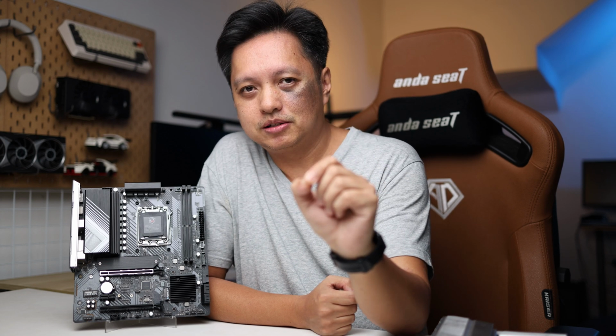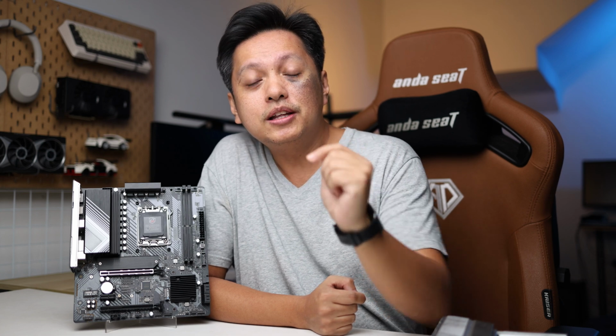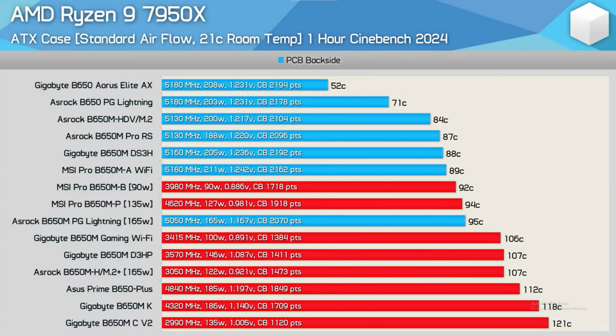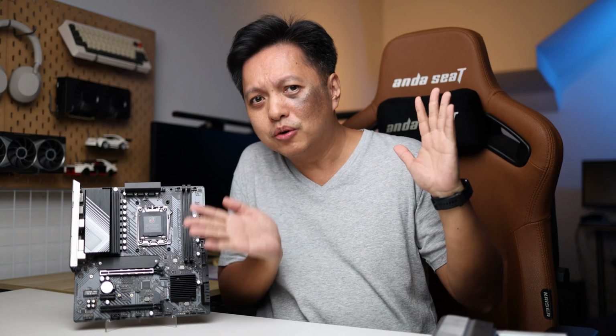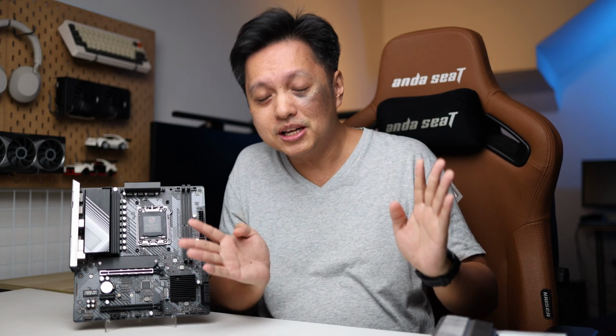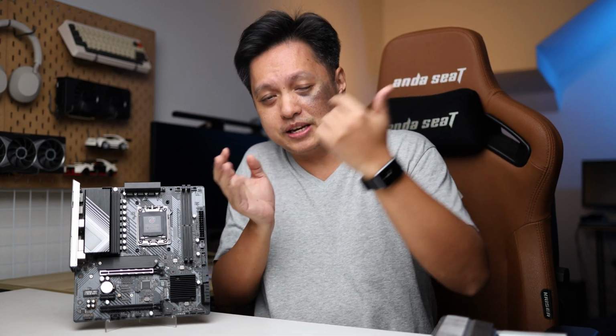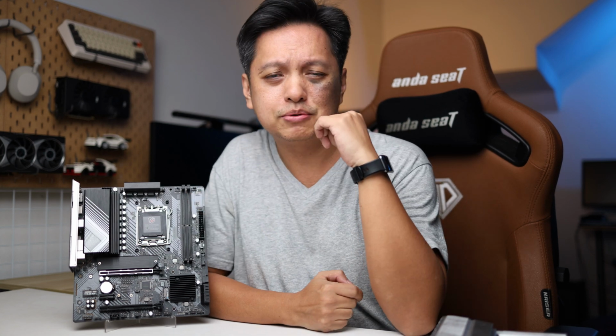The test was using the 7950X, the highest end CPU, on budget motherboards, and it was running a 1 hour Cinebench loop. So what does this mean? This means you're using a high-end CPU on a low-end motherboard, which already does not make sense, to do things that most people are not doing, and to get that kind of benchmark and say that kind of motherboard sucks, which I find is not justified.